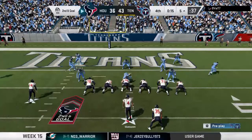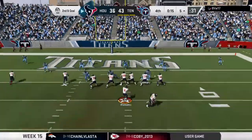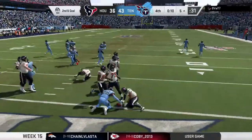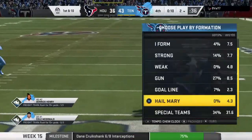Check nickel. Back to throw. Oh, a crusher there as it's intercepted. Picked up by Dane Cruikshank. And a big turnover there as his guys will get the football back.